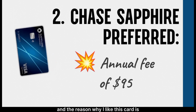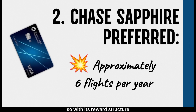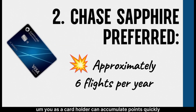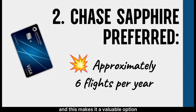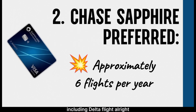And the reason why I like this card is it has approximately 6 flights per year. So with its reward structure, you as a card holder can accumulate points quickly, which allows you to redeem them for approximately 6 flights per year. And this makes it a valuable option for those who fly frequently, including Delta flights.